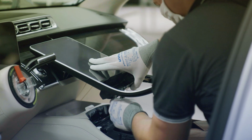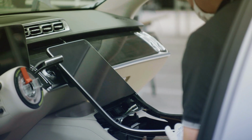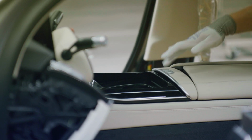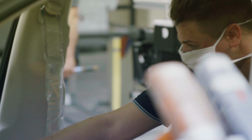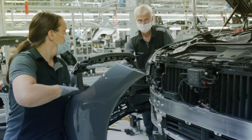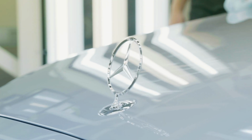Mercedes-Benz has revealed the high-tech production facility where the new generation of the Mercedes-Benz S-Class will drive off the production line. Later, the Mercedes-Maybach S-Class and the EQS, the first all-electric member of the new S-Class family, will also be produced on the same line.